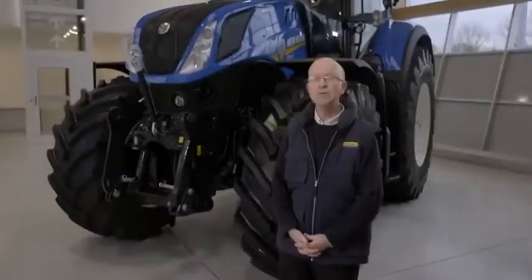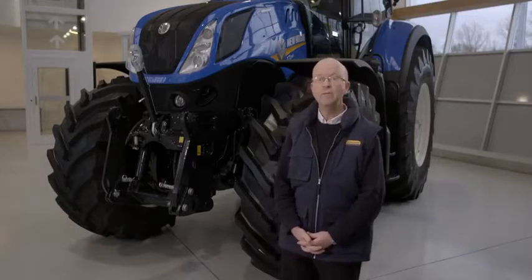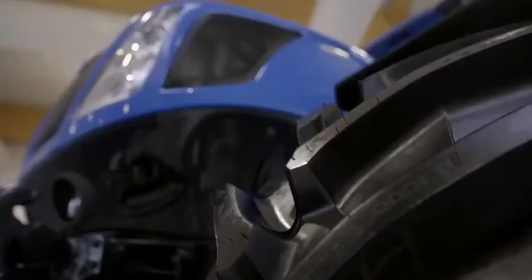Basildon Tractor Plant is a final assembly plant. So we receive the major components from our other sister plants within the European region, and that can be the engine, the gearbox, the rear axle and the cab. And then within Basildon, as the hub of the brand, we then put all of those major components together, and then we do the final finished product within the plant and the final testing and everything that goes with it.